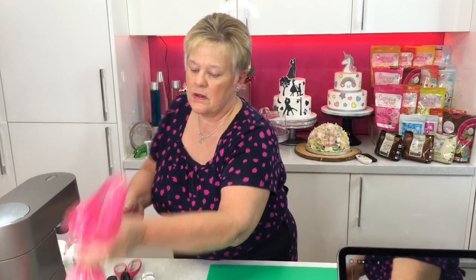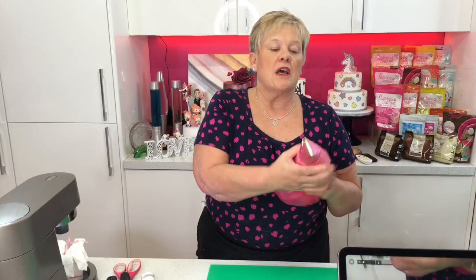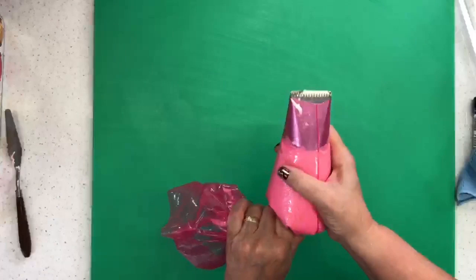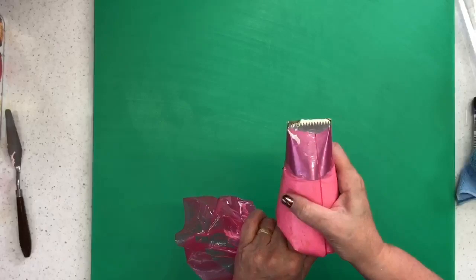I'm using a Wilton 789, which is known as a frosting piping tube. It's serrated down one edge, so that when you go around your cake, which you'll see me do in a moment, it leaves lines. Then you can use your scraper and it'll spread your frosting a little bit more easily than having to do it with a palette knife.